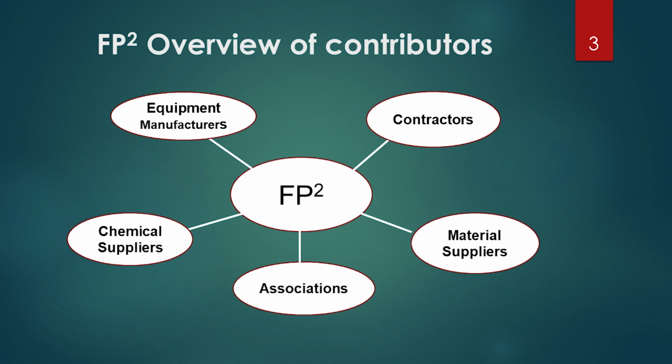So who makes up FP2? We've got equipment manufacturers, chemical suppliers, associations like ERA, EMA, and ISA, material suppliers, and contractors. Okay, that's who makes us up. That's what they provide, the funding that allows us to do the things that we do.